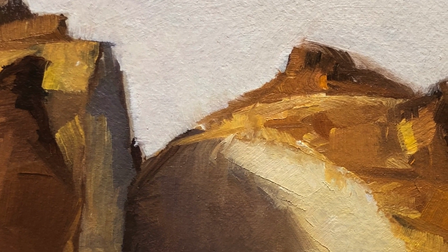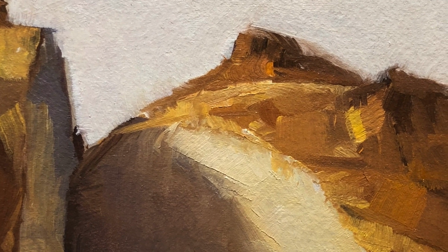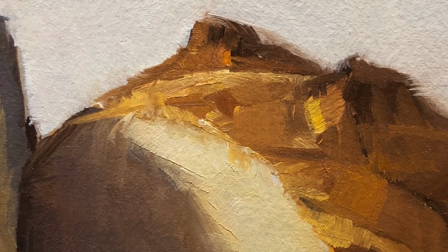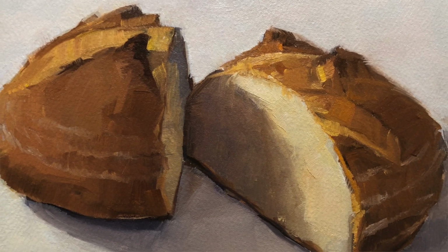I think anytime we're painting, we're moving across the surfaces, not just seeing spots of color and value, but there is that three-dimensional aspect. So going into those nooks and crannies is always a fun thing to be doing.